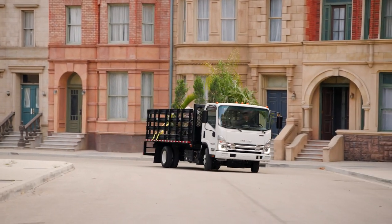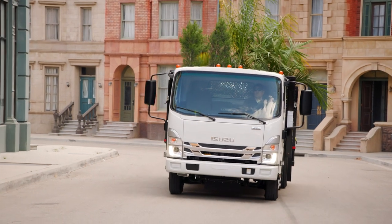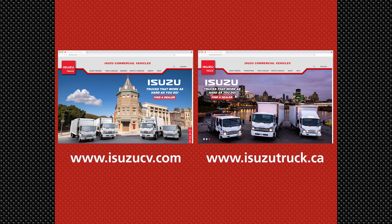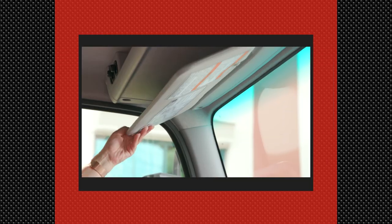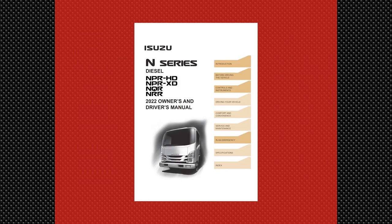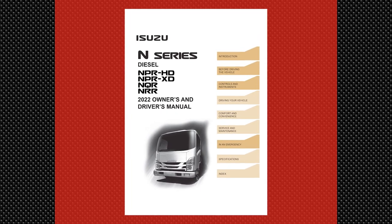Congratulations again on your selection of an Isuzu commercial truck. If you need a refresher on anything covered in this video, remember you can access it online or on your mobile device at isuzucv.com. And you can refer to the label on the sun visor. For even more in-depth information, check your owner's manual or talk with your authorized Isuzu dealer.